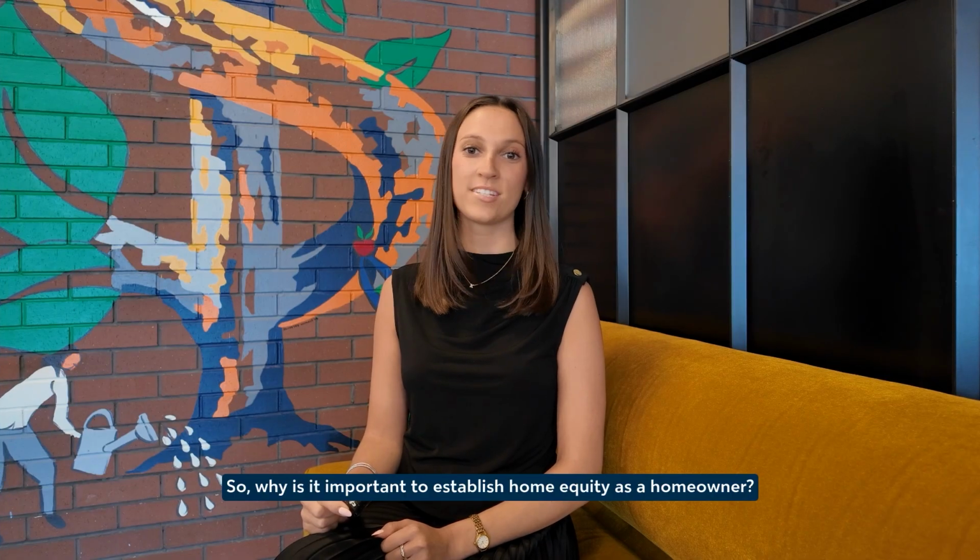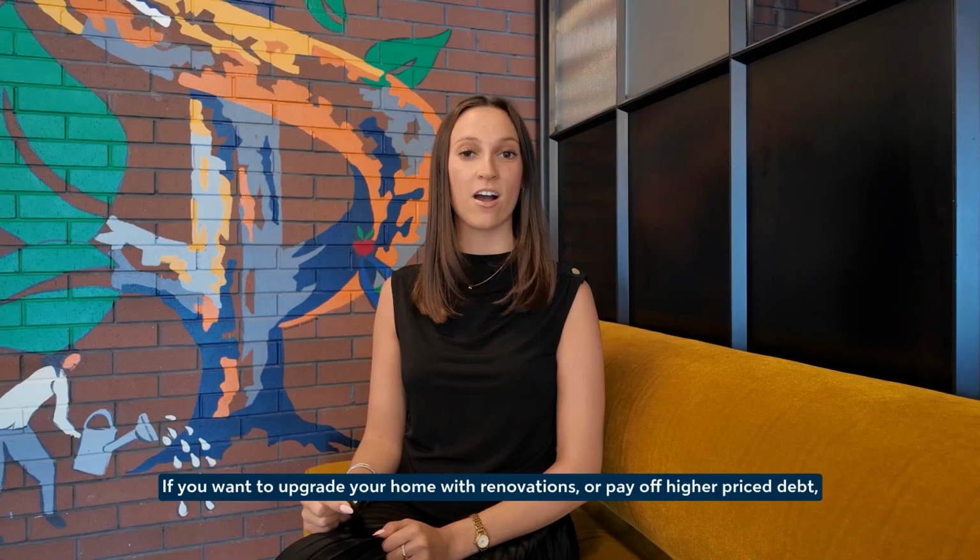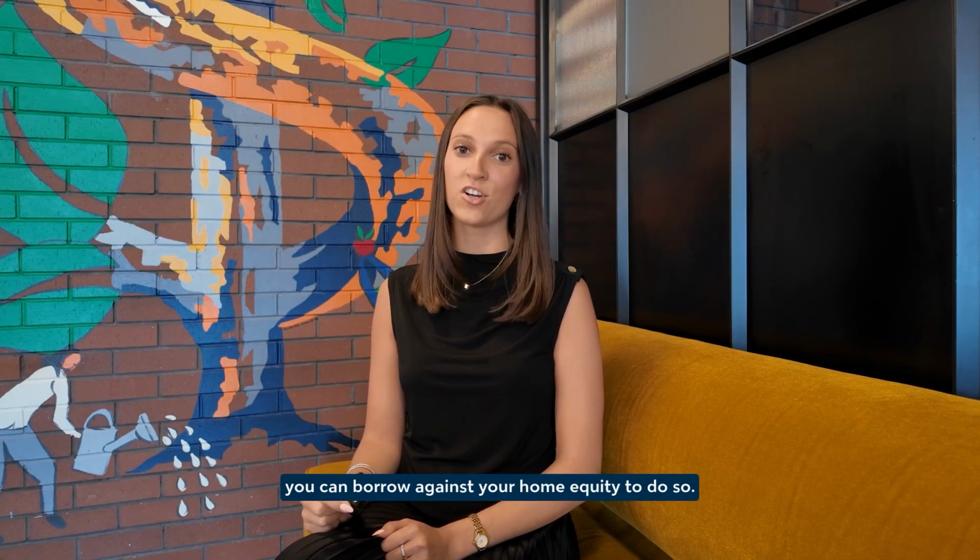So why is it important to establish home equity as a homeowner? If you want to upgrade your home with renovations or pay off higher priced debt, you can borrow against your home equity to do so.